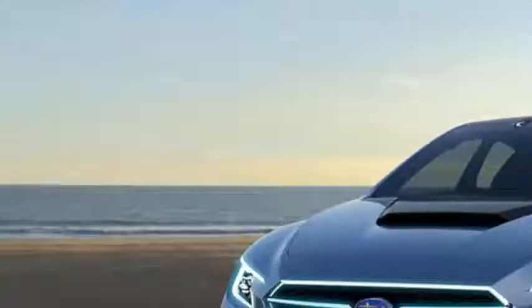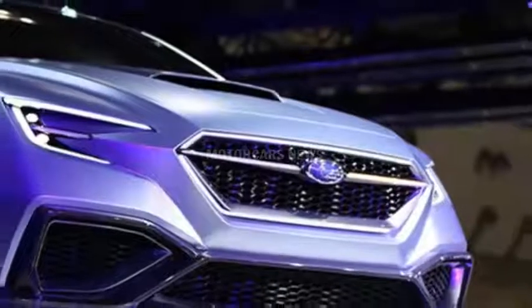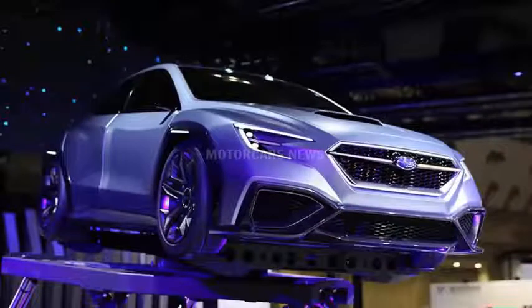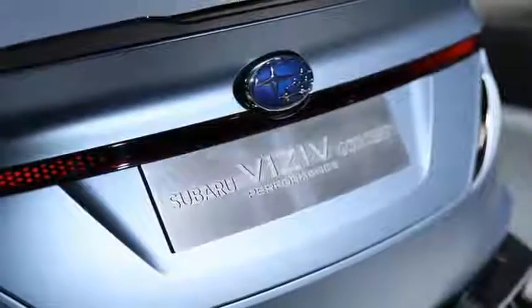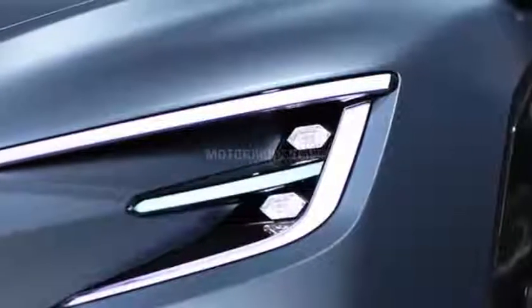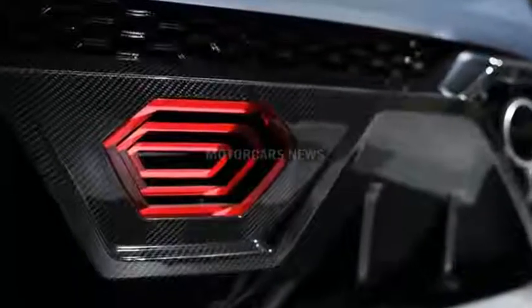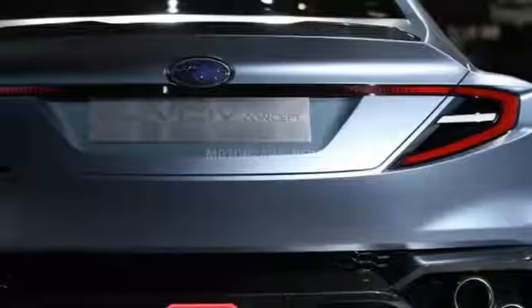Subaru fans have reason to be excited. The company revealed the Viziv Performance Concept at the Tokyo Motor Show, and it's pretty obvious that it's a preview of the future WRX. The big vents, hood scoop, fenders, and its sedan profile all shout WRX. Someone from Subaru's design department even confirmed that the study could influence the next model.